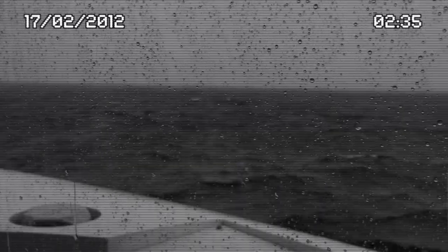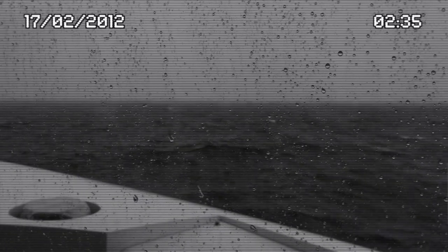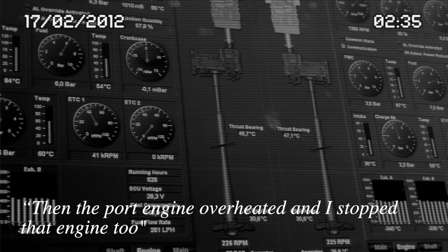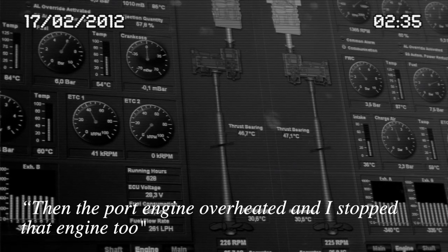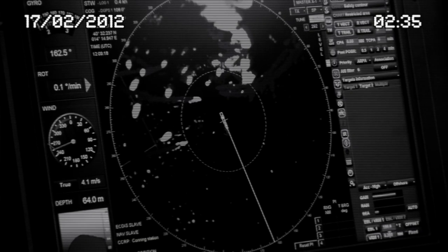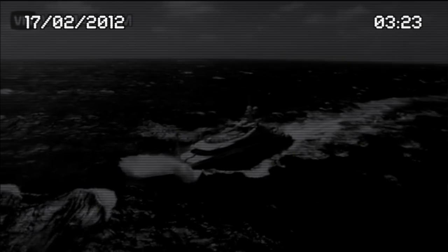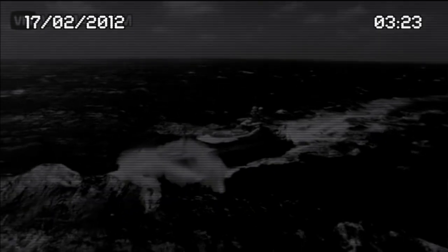Soon after, the other engine on the port side experienced similar issues. The exhaust and coolant temperature were also abnormally high. In the captain's recollections to the yacht builders after the incident, he had said the port engine was overheating and he'd shut it down himself. However, in the Beamer report, he had said the chief engineer asked the captain to slow down, but at the same instant the engine automatically shut itself down. Yogi was now dead in the water.